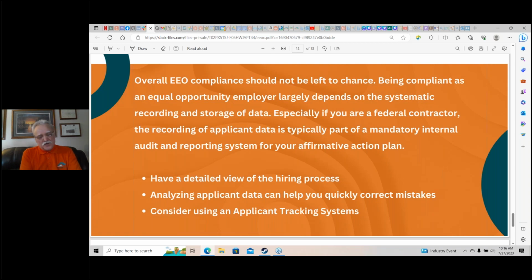So you should have a detailed idea of what your hiring practices are. Somebody in your organization, obviously, if you're large enough to have an HR department, that person needs to know and have a record of what you've used in order to market your openings, what your interview process is, what your onboarding processes are. You really need to have that detailed and figured out. That's just a good idea anyway, but for purposes of EEOC compliance, that becomes very important if you ever get audited.